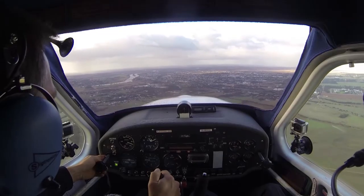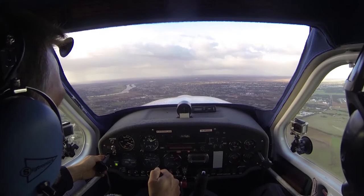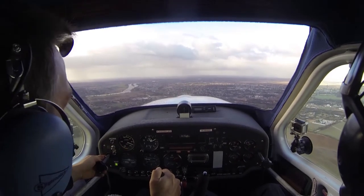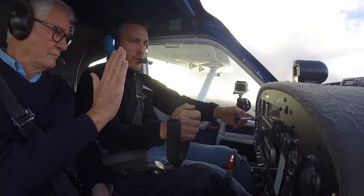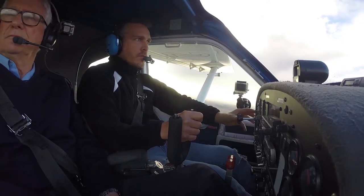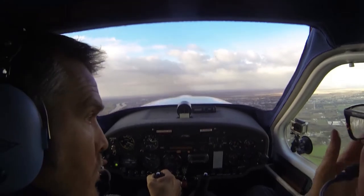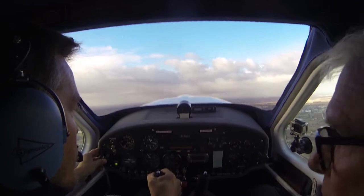Traffic Murray Bridge, Jabiru 5246, departing circuit, crosswind, runway 19, climbing 1,500, heading east. Traffic Murray Bridge. Traffic Murray Bridge, Jabiru 7560, 5 miles to the south, in 2000, inbound, estimated circuit time 3 minutes, Murray Bridge.